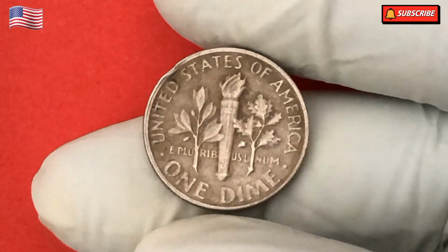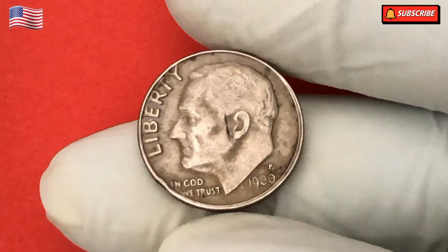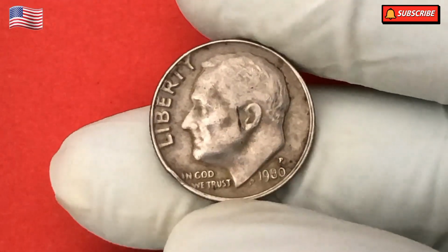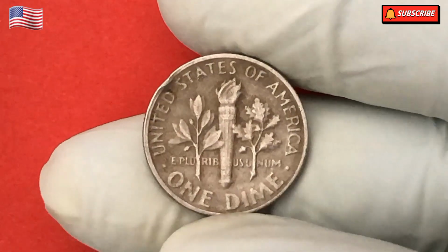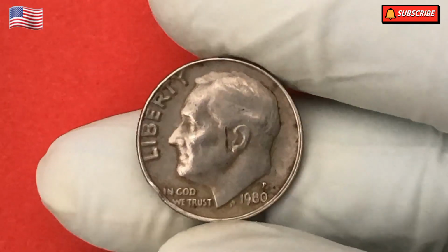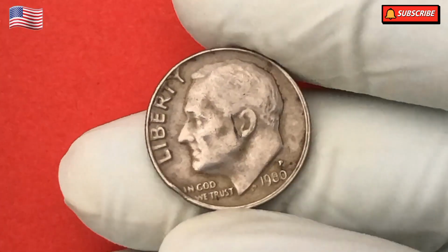Now, the dime itself hasn't changed much over the years in terms of design. The coin features Franklin D. Roosevelt, the 32nd President of the United States, who has graced the dime since 1946. The reverse side of the coin depicts a torch, an olive branch, and an oak branch, symbols of liberty, peace, and strength. The 1980 dime carries the same classic design we've come to expect from this coin.